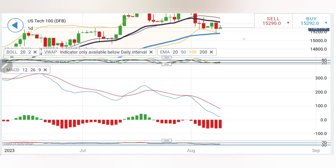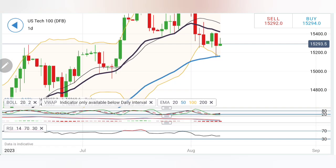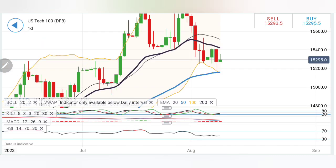Stochastic is at the bottom, trying to retrace. MACD is divergent, bearish, looking downwards. RSI is almost trading flat. So for the day we are not going to take any position between 15360 and 15270 levels. For this 90 points, stay away from Tech 100.